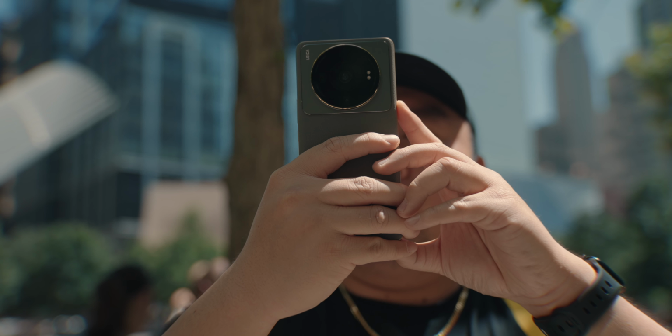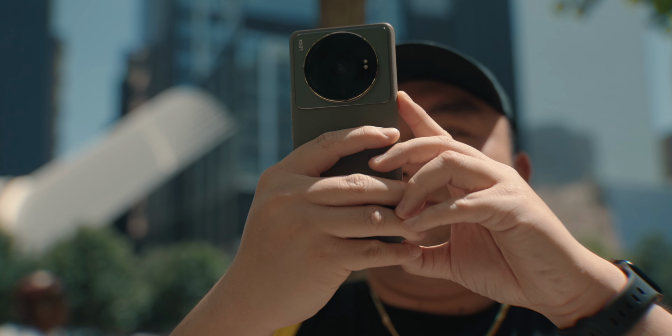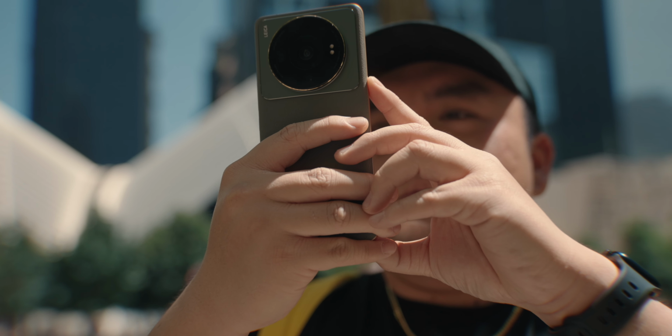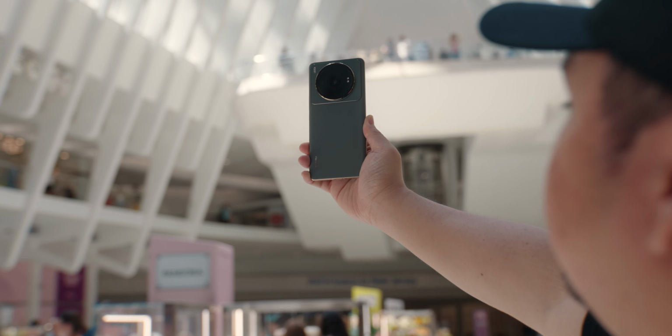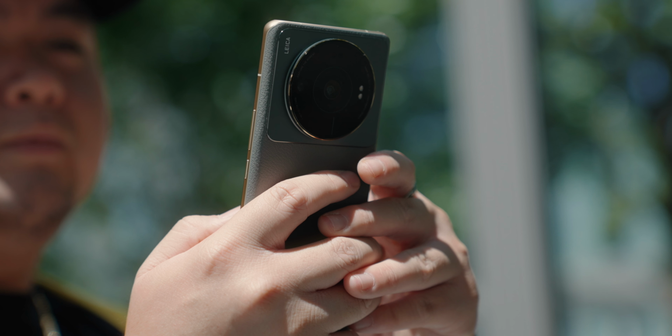I've been using this for about 3 weeks, and I actually took this with me to my recent trip to New York City to check out the OnePlus 10T, which if you haven't seen that video, I'll link it down below that like button. But yeah, I used this as my go-to phone to take photos all over the city, and let me tell you right now, it's pretty incredible, so let's talk about it.